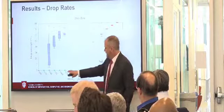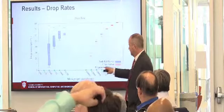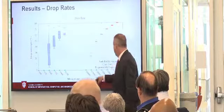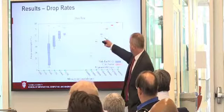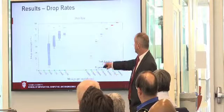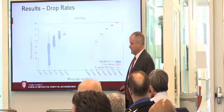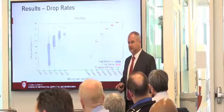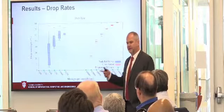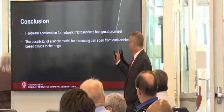The x-axis here is decorated with these little stars because the programmable logic never drops packets, even though the other reference implementations, even the C reference implementation, as we increase the packets per second into the millions of packets per second, start to just fall over. Programmable logic never falls over. So as long as you have a reasonable execution model, streaming data, you can implement incredibly efficient network microservices.